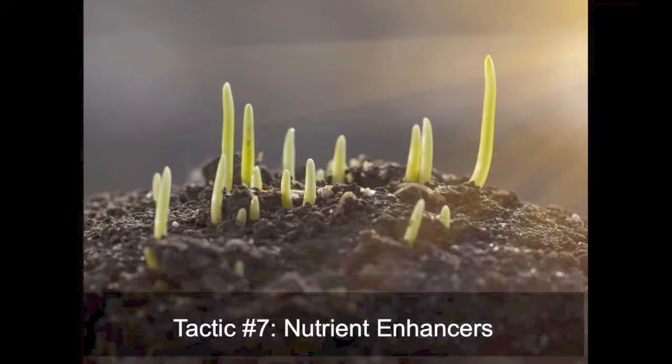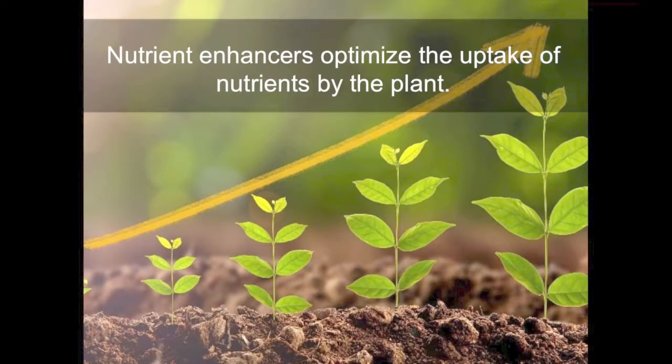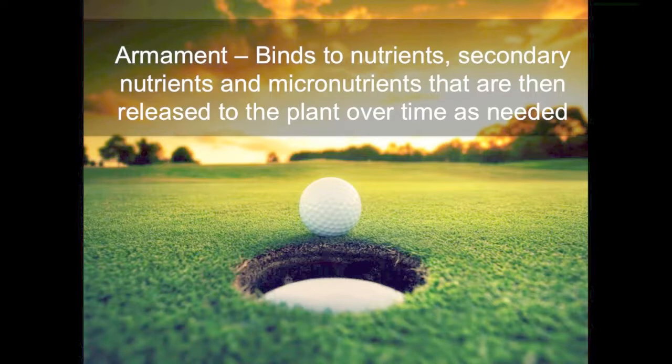Last one. Last tactic, number 7. Okay. Lucky number 7. Nutrient enhancers. This is a group of, actually, it could be living material, it could be chemical material, but the role and function of these things are to make nutrients available to plants. And so an example is Armament, which is in our product line. Armament is a complex of amino acids referred to as a polypeptide. So these are the building blocks that ultimately would go on to be a protein, but they're not a protein. They're short. They're called a polypeptide.